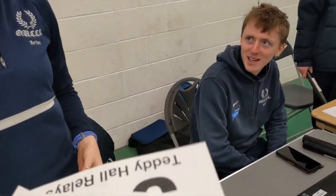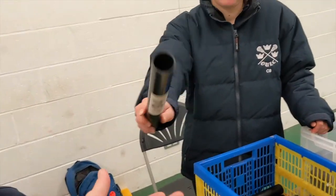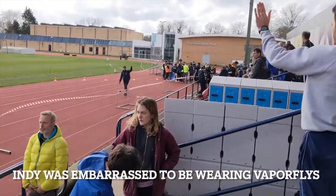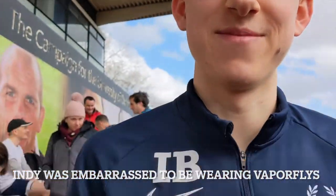Registration, we've got Club Captain Belinda with her numbers. Thank you very much. This is Oliver Paulin. Oliver Paulin has given me a lift to Intercounties on Saturday, and the baton. Thank you very much. I don't really want to get embarrassed. You don't want to get embarrassed? Yeah. I am going to get embarrassed.